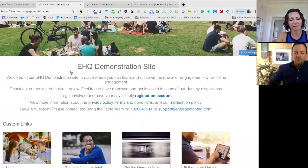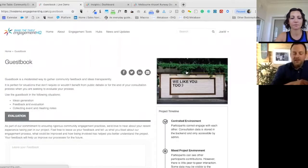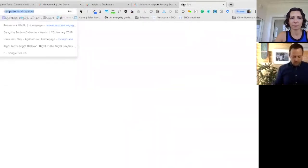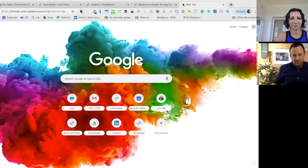So guest books is more of a lighter form. With stories, people are able to provide a much larger narrative and upload videos and imagery. Whereas with guest book, it's very much a text-based response. So people can just leave a broad sentiment around a consultation. We had a great one from Rotorua Lakes Council in relation to a skate park. I'll just bring that one up here.